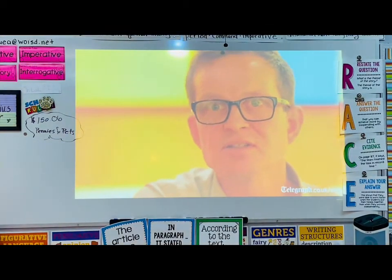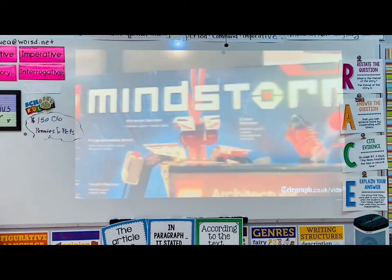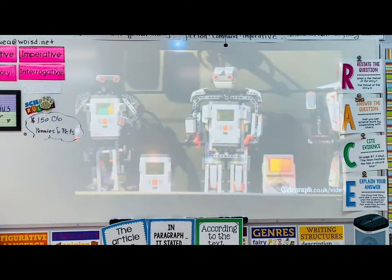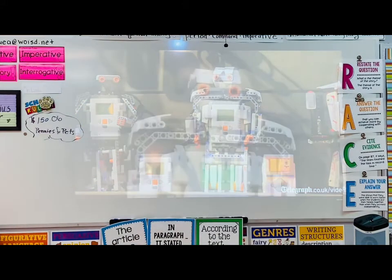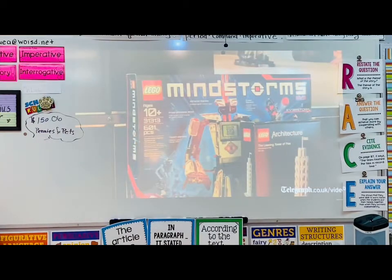Mindstorms is mixing robotics with Lego building, and was launched together with MIT. The latest versions came in 2013, which is 15 years after we launched the first of these robots.